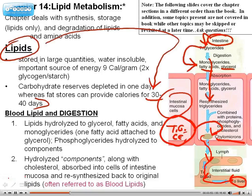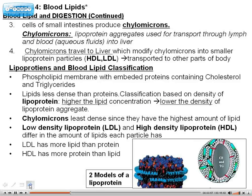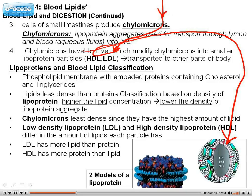So let's go ahead and quickly go through this. The chylomicrons, along with the monoglycerides, fatty acids, cholesterol, whatever inside the chylomicron, they're going to go ahead and travel to the liver, and then they're going to be modified within the liver. So if you're curious, this is roughly what a chylomicron looks like. Here we see it's a combination of protein and lipids, and inside we have our cholesterol and triglyceride.